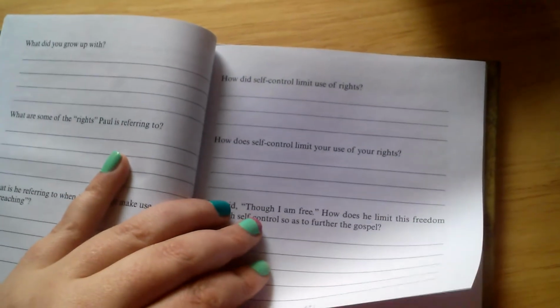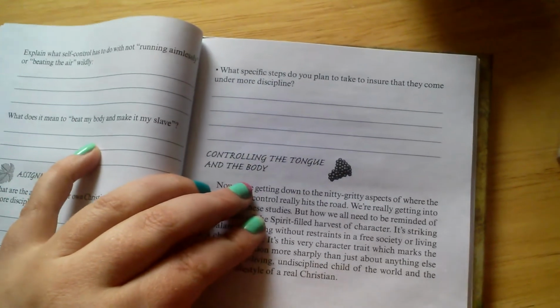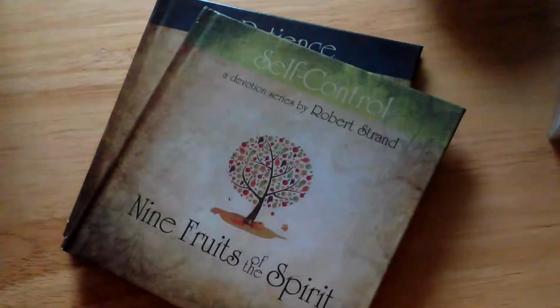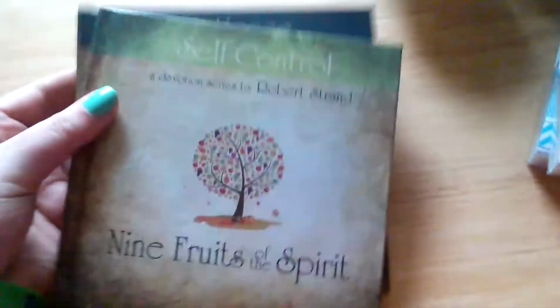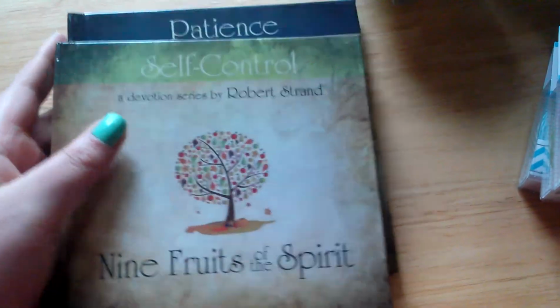How does self-control limit your use of your rights? What specific plans do you take to ensure you become more disciplined? What life lessons have you gleaned from these passages? Like, absolutely awesome little things that I'm so glad that I found, and I will be keeping an eye out for more of these. In fact, I'd like to pick up a couple of these and give them as gifts, because these are very neat little books.